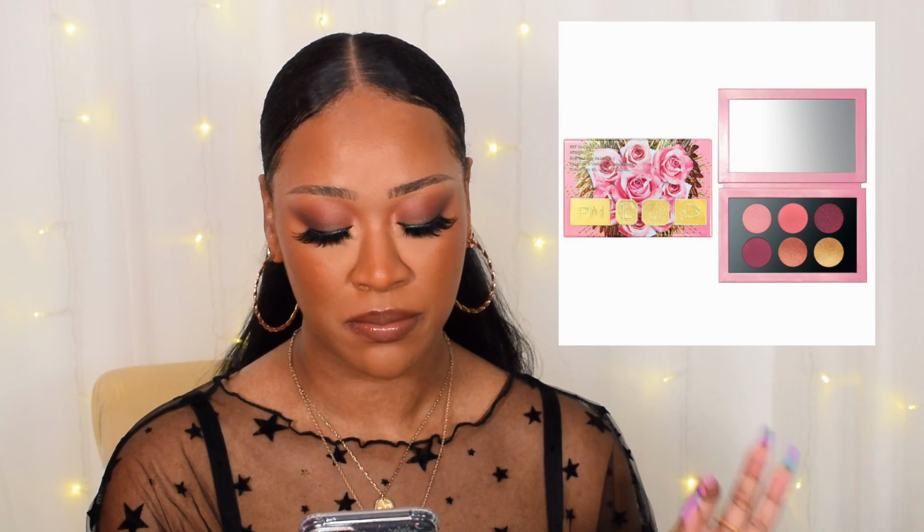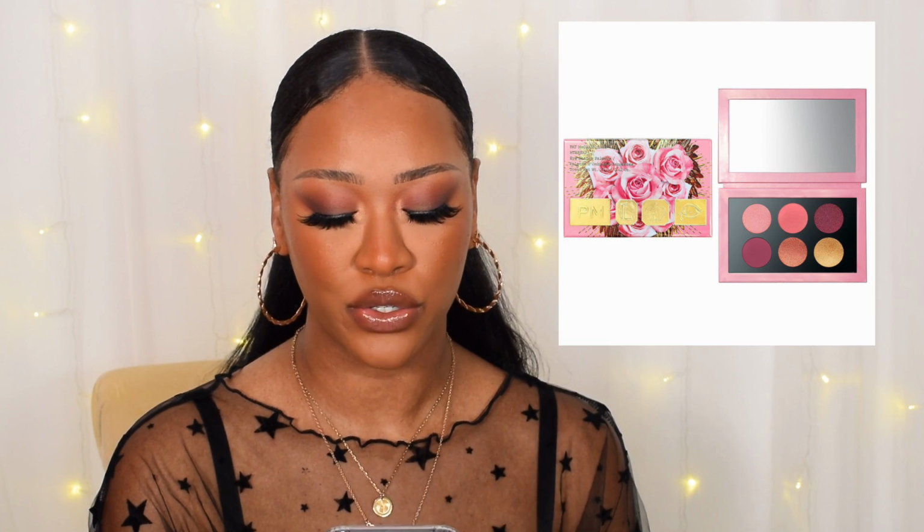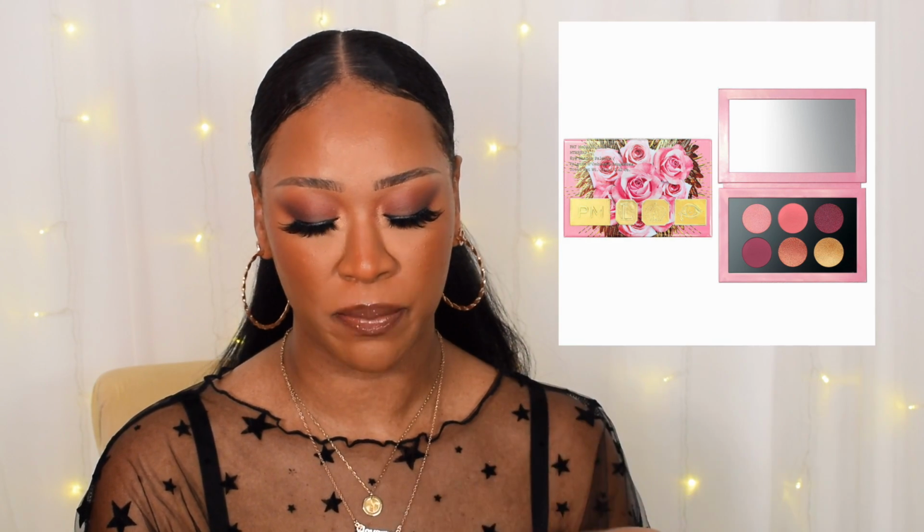So she's coming out with this mini palette which has more pinky type of shades. This reminds me of that new Juvia's Place palette that they're launching. I think it's called the Mauves. I'm sure we'll see it on the page further down, but Juvia's Place came out with a 6-pan pinky palette that looks just like this.